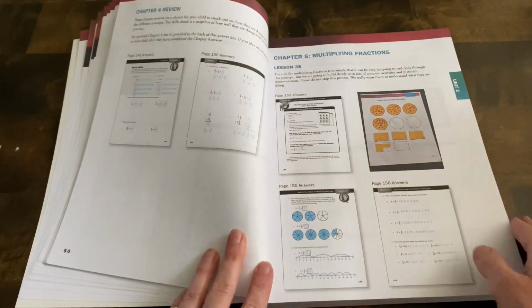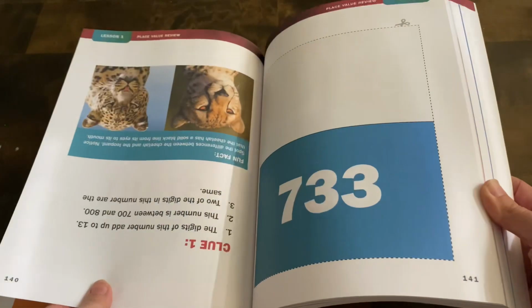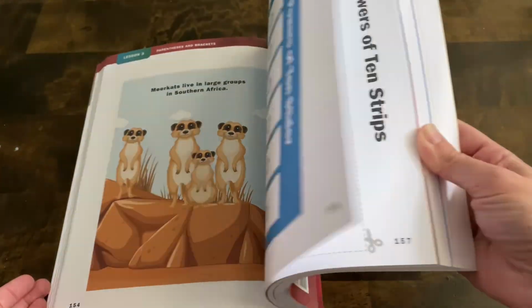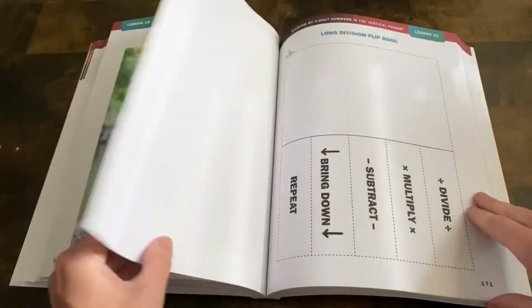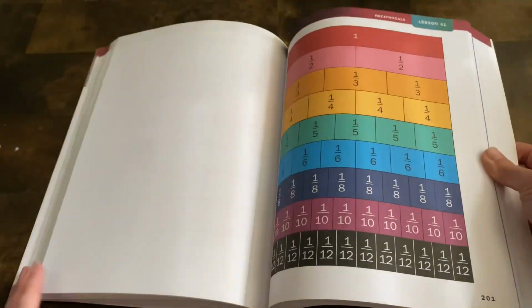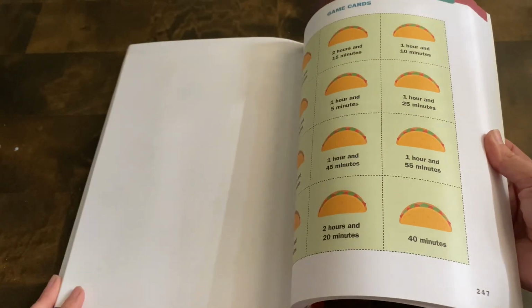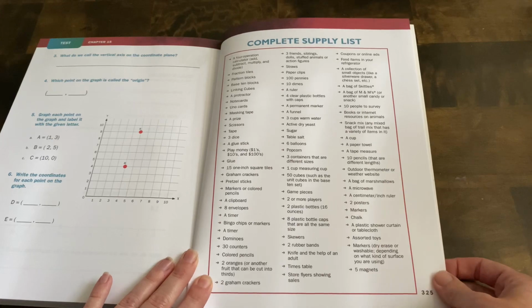In the back of the teacher guide, there are activity pages and game boards and different things used for different lessons. You can either take them right out of the back of the book, or you can go on Apologia's website and print them off separately. There is also a complete supply list in the back of the book for the whole program.